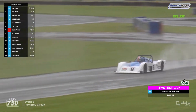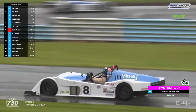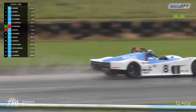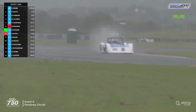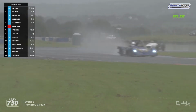Yep. New fastest lap, 106.12. Lap record for these cars in the drive course, 58.97 for Matthew Higginson 9 years ago. He was a multiple Sports 1000 champion, or RGB as it was known then as well. But 2 laps completed, and Richard Webb has a 1.7 second advantage. Paul Smith nearly matched his lap time on the previous lap.